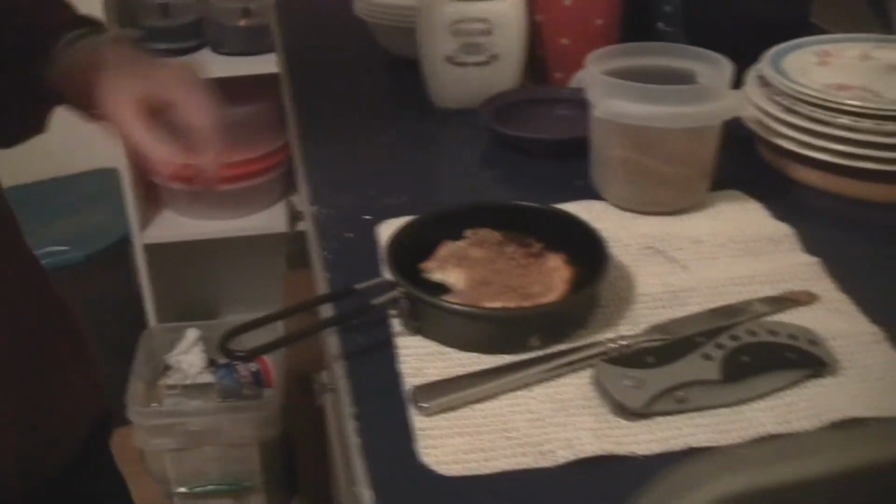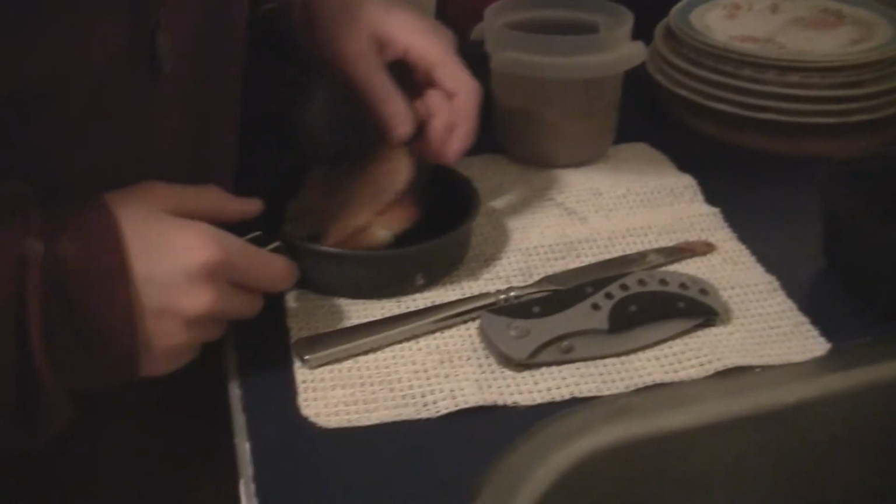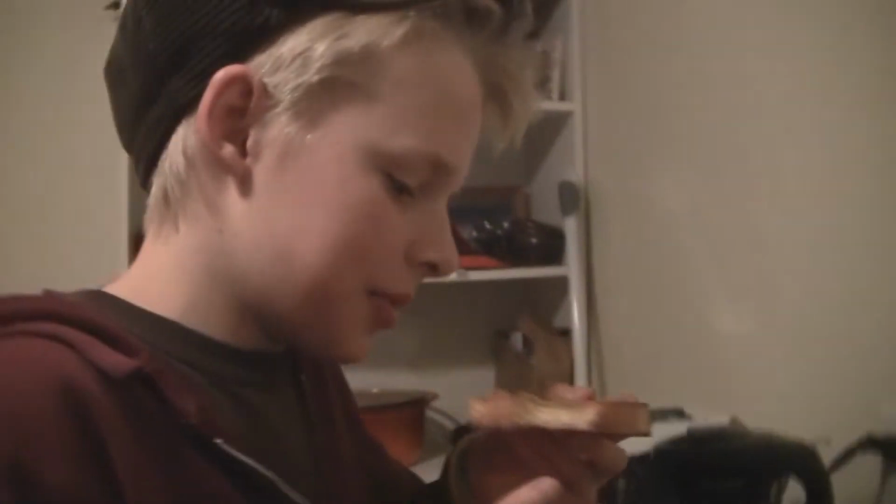It is delicious. So yeah, you guys should go try making that, and it's really fun to cook on the fire and that type of thing.